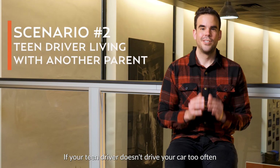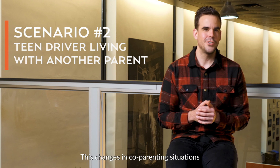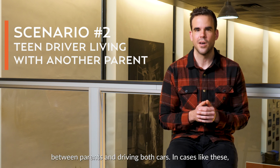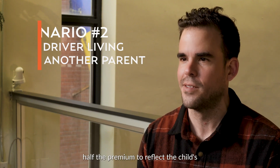If your teen driver doesn't drive your car too often because they live full-time with their other parent, they do not have to be listed on your policy. This changes in co-parenting situations where the child is splitting time between parents and driving both cars. In cases like these, you'll need to list your child, and usually your insurer will only charge half the premium to reflect the child's living arrangements.